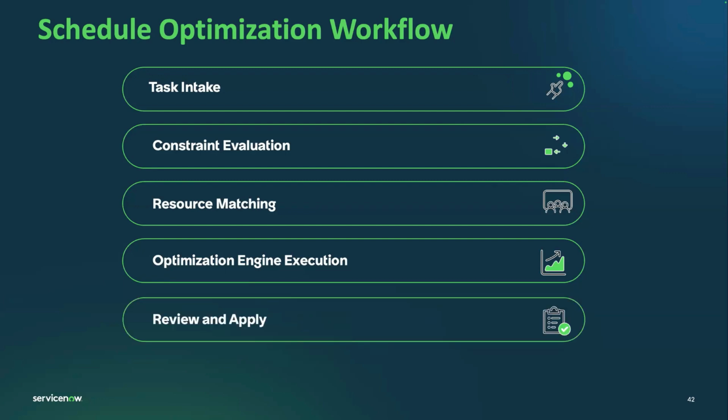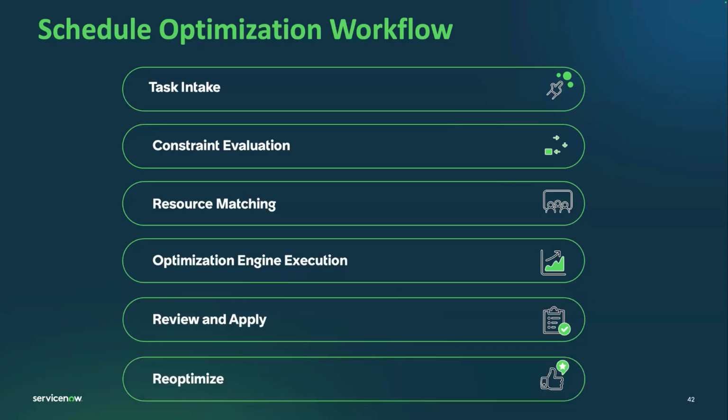And then we review and apply. Dispatchers can review the optimized plan and make adjustments if they still want to make some changes. And then we can also re-optimize. Because things change often, as we've discussed, like emergencies come up, a technician calls out, or there's a travel delay because of traffic, which is very unpredictable, we allow for re-optimization at any point to allow operations to continue to run. So at the end of the day, schedule optimization is an end-to-end workflow that brings a lot of structure, intelligence, and flexibility to the way that dispatchers assign work.